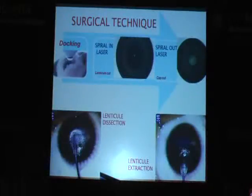The surgical steps were as follows: docking of the eye under the curved contact glass, followed by femtosecond laser application, where the spiral in laser creates the lenticule cut and the spiral out laser creates the cap cut. The lenticule thus created was dissected and then extracted through the 2 millimeter incision.